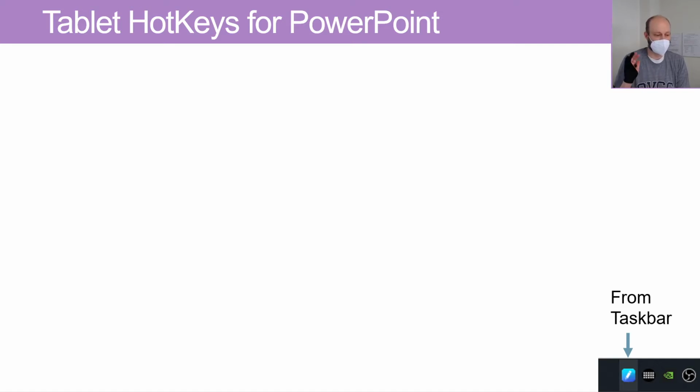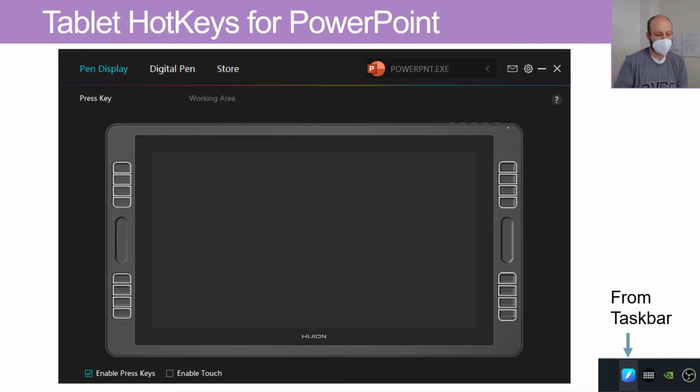So real quick, one thing that's handy for doing this PowerPoint stuff is I got some tablet keys set up. So this tablet has a driver here that you can access from clicking on the button in the taskbar. And you can set these up. My recommendation is that we just have IT set this up and have nobody ever have to mess with this.